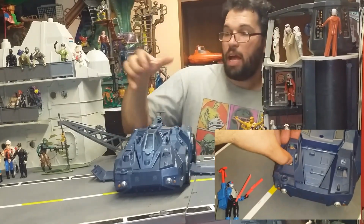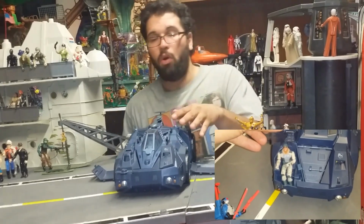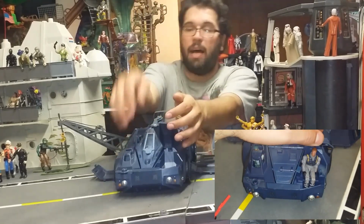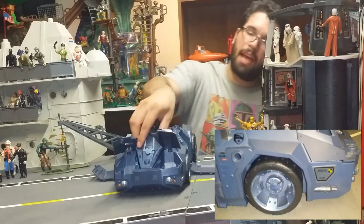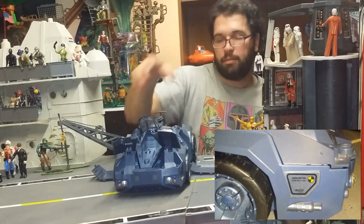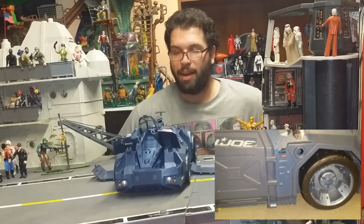Right? So now you have 2, 3 each, so that's 4. On the front, you can put 1 on each side. So that's 9 and 10. And you can put 11 and 12 at the helicopter cockpit. Yeah, you can put everybody in there.